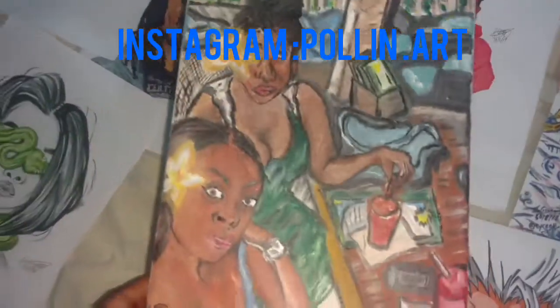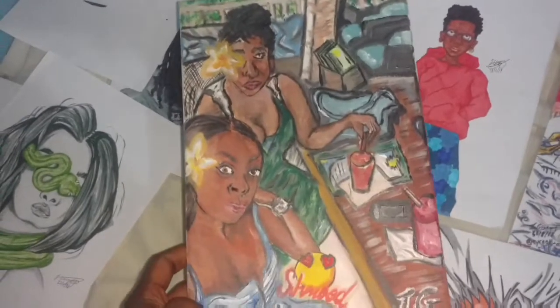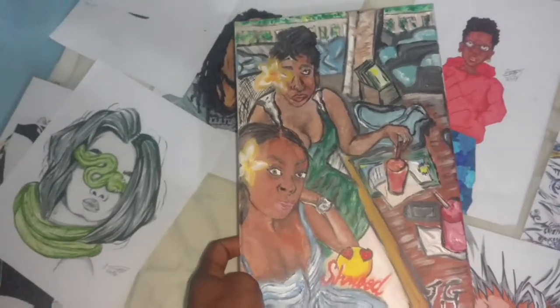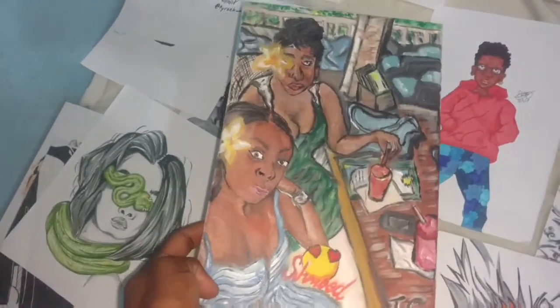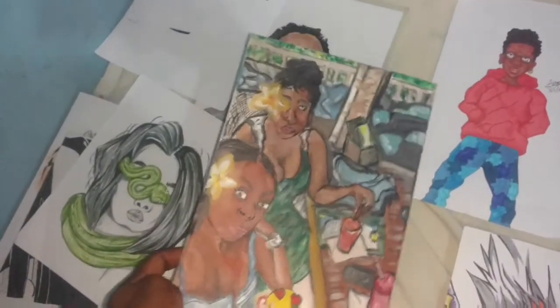This painting, it's a painting that I did for someone, but they haven't collected it as yet. It's for someone's birthday. It was a commission, I should say.